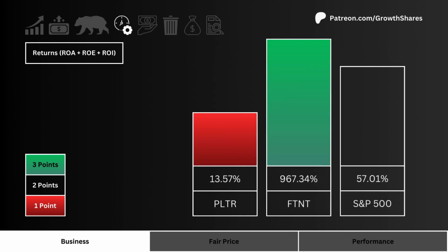Fourth, let's look at the returns. What you see here is the combined ROA, ROE, and ROI for each stock as a determinant of how efficient its business is. We prefer a higher overall return, and the most efficient stock will receive 3 points.